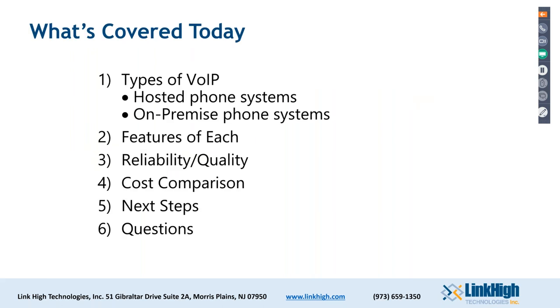So this is the agenda for today. We're going over the types of VoIP, and there's two major types, hosted phone systems and on-premise phone systems, the features of each, the reliability and quality, cost comparisons, next steps, and questions.